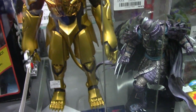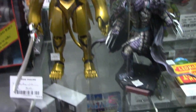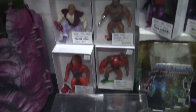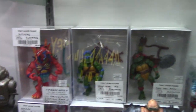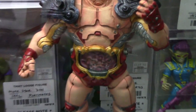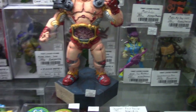Looks really, really good. A Bandai figure, which I think is from the newer stuff. We have a bunch of Turtles. Well, actually, before the Turtles, they have more He-Man right there and Snake Mountain. You have Turtles and Thundercats right here. Some newer stuff. Nice action piece of Shredder. Some more Turtles right there. Nice Krang. That Krang looks really good. Look at Krang right in the middle. Looks really, really good. Nice Krang statue. Price is $300. A little bit pricey for that.